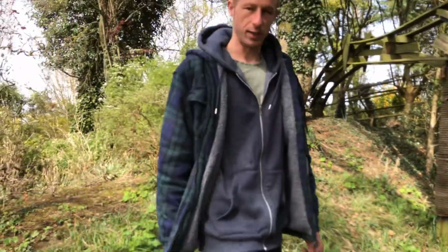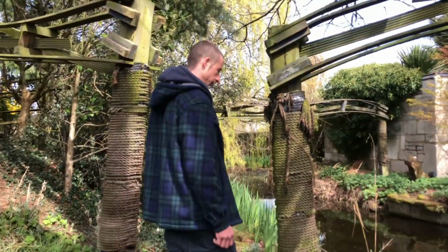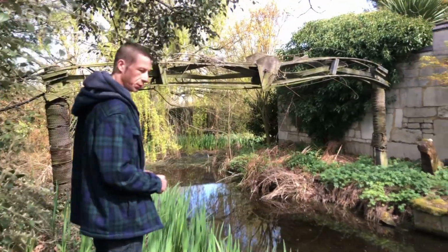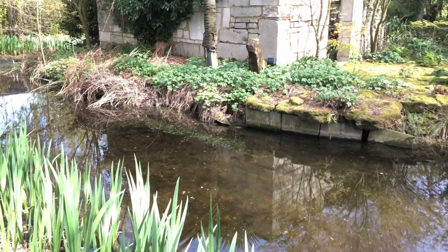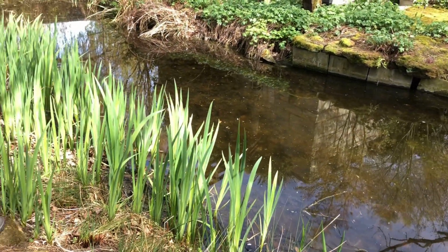We've got a few options here, but we'll head off round this way. A couple of nice things to show you. Like I say, there's quite a few ponds here, and they're all bordered with nice marginal plants. These are yellow flag irises, these will be out soon. They've put on quite a nice show again.